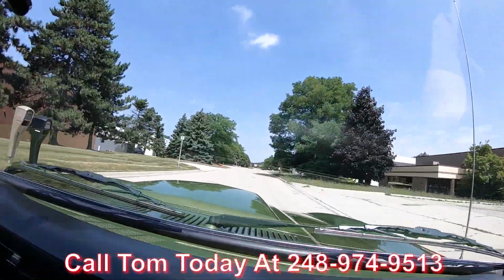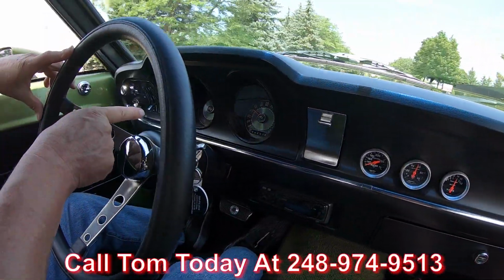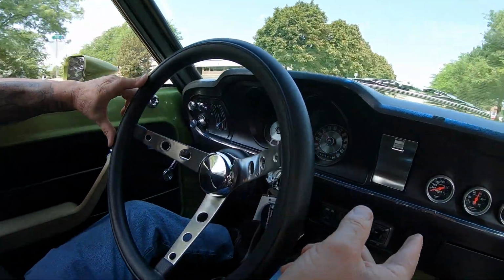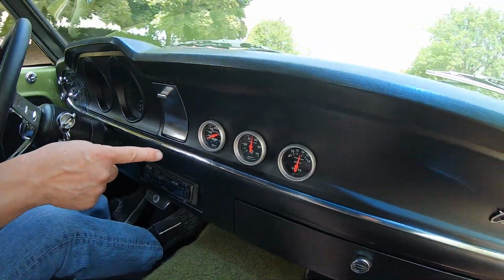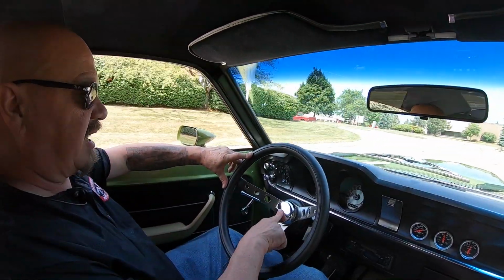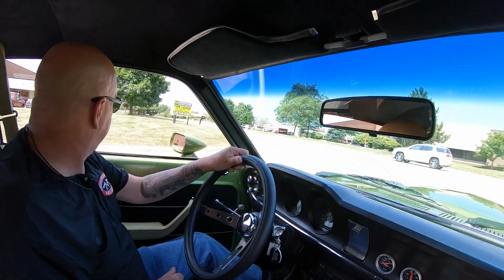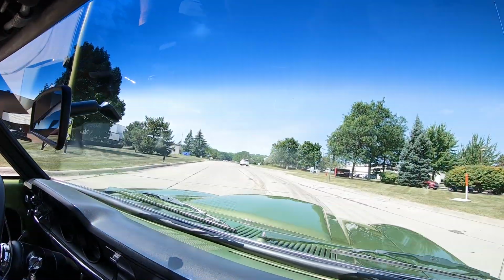Now you see down here on the dash, the speedo's working, and then we've got the fuel gauge. Everything else is just lights. And they've added some numerical gauges over here so you can see the water temp, the oil pressure, and the voltage, which is cool. Automatic shifter, horns working, just not very loud, but it does work. Cool steering wheel here, padded, love it. Driving awesome.